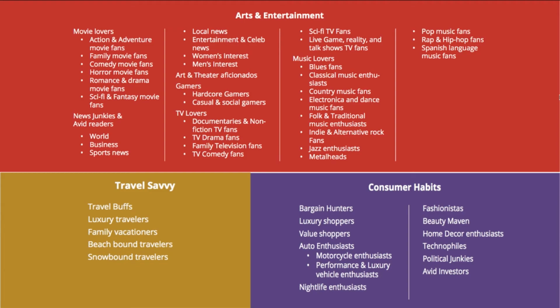Okay, so these are all of the affinities. Not all of them, this is just some, but I just wanted to explain, when we're being lumped under interests or affinities, what we have to work with from a targeting perspective.